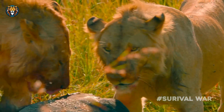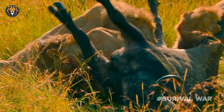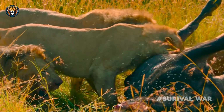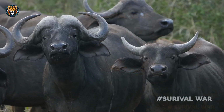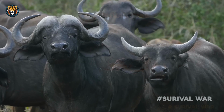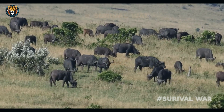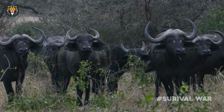Although buffaloes are one of the strongest animals in Africa, they are the favorite food of lions. They have to be alert at all times. Even as individuals, they are tough to take down. Yet, it is in the collective unity of the herd that the true strength of the Cape buffalo emerges.